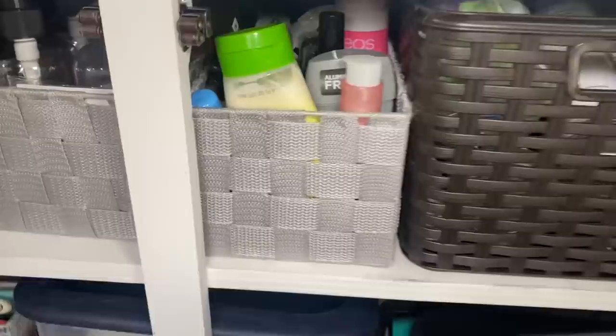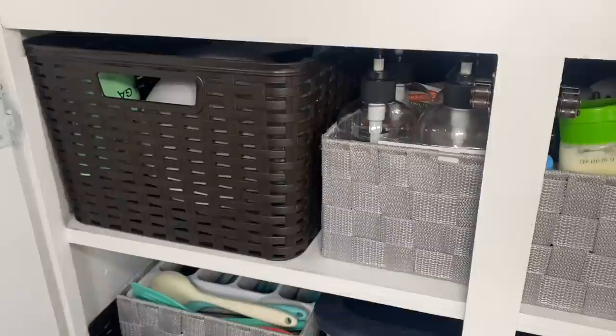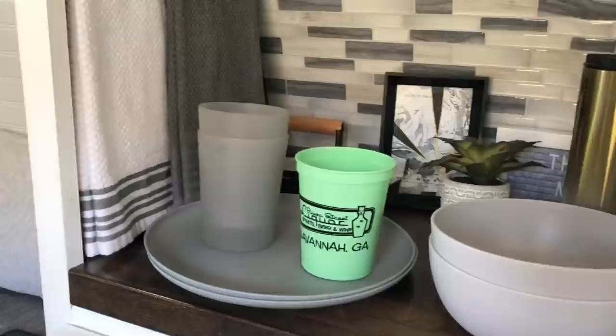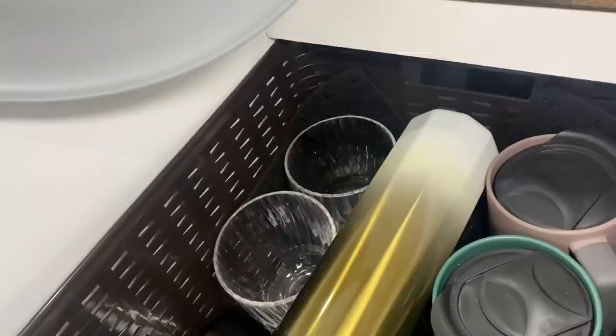Here we have some skincare, and over here we have our shampoos and conditioners. The mirror in between the two is the only mirror that we have in the van. So we have that, and below we have toilet paper and some canned beans. Up here in this basket, this is where we keep our plates and cups. We have some hot cups for our hikes. We also have these mugs for our coffee and hot chocolate, and just some cute hard plastic cups that I got at Home Goods.